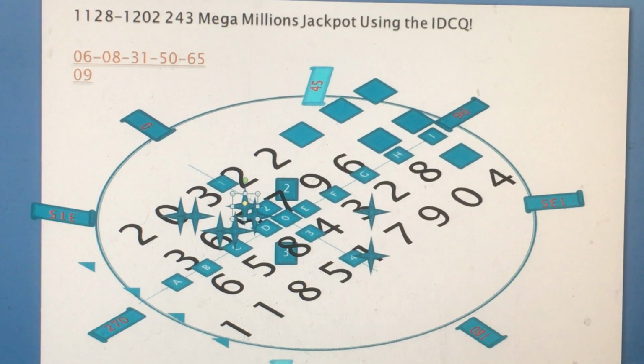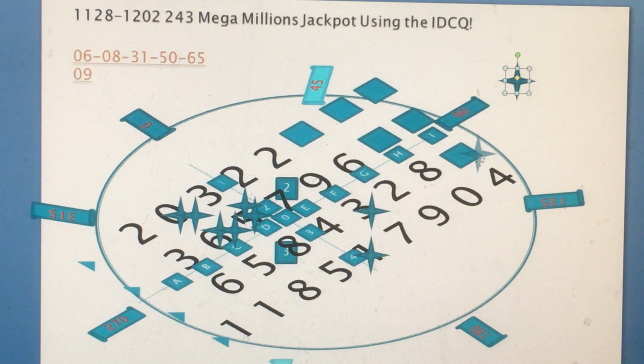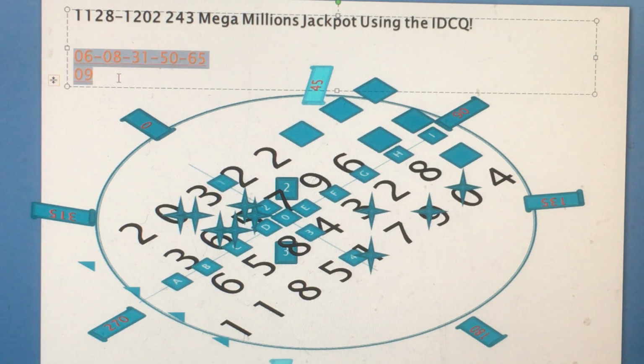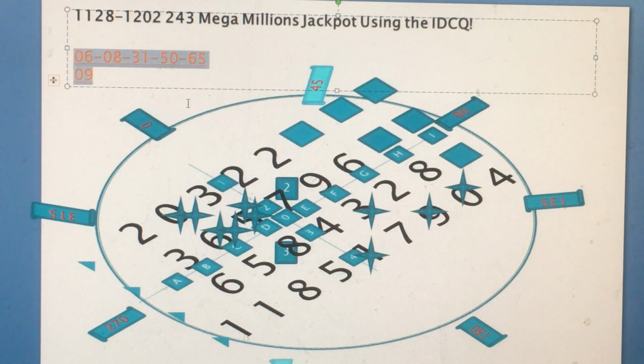So now we know that 3 combinations were chosen in quadrant 1. Now the 09 is in quadrant 4. So that means that this combination has only used two quadrants, quadrant 1 and quadrant 3, with 5 winning combinations if you were to use this IDCQ system for last draw.